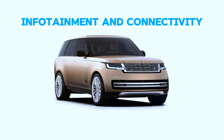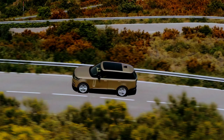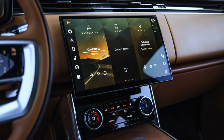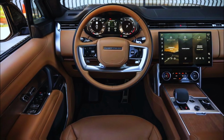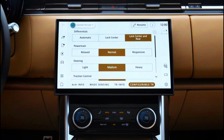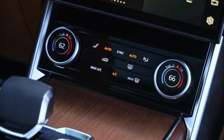Infotainment and connectivity. All models receive a new 13.1-inch curved infotainment display, with Land Rover's latest Pivi Pro interface. Wireless Apple CarPlay and Android Auto are both standard, and the system also receives Amazon's Alexa voice assistant. Other standard features include in-dash navigation, wireless smartphone charging, Sirius XM satellite radio, and a 13.7-inch digital gauge display. A rear seat entertainment system with dual 11.4-inch displays is available, as is a Meridian stereo system with 35 speakers and noise-canceling technology embedded into the headrests.